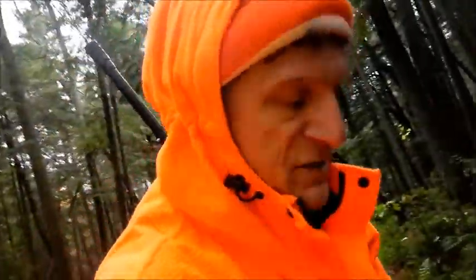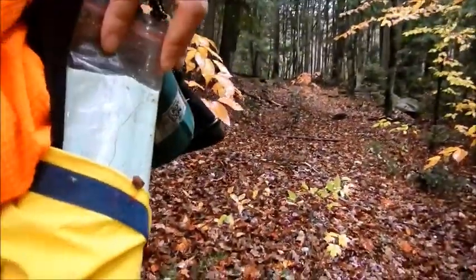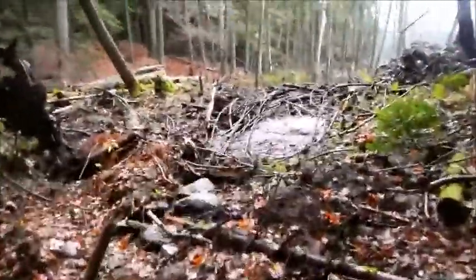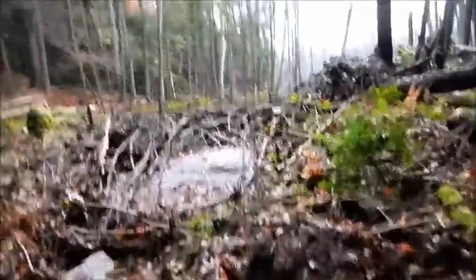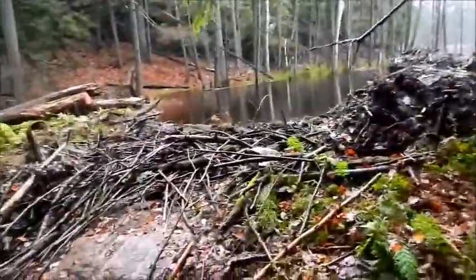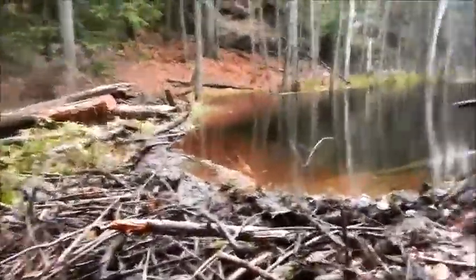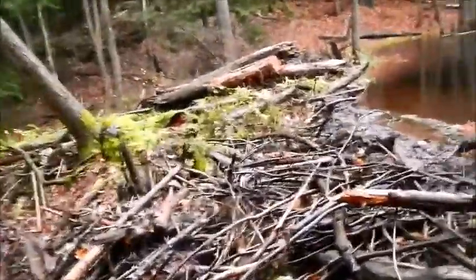So as usual, I have my Hunter Orange and my survival kit as usual. So I'm going to keep on going up this way and see what I can find. But you can see I have my map here, waterproof container, and then as I'm approaching, found this beautiful beaver dam. Excellent. Looks like someone's been cutting some wood here. There you go. Nice beaver dam. They were pretty busy.